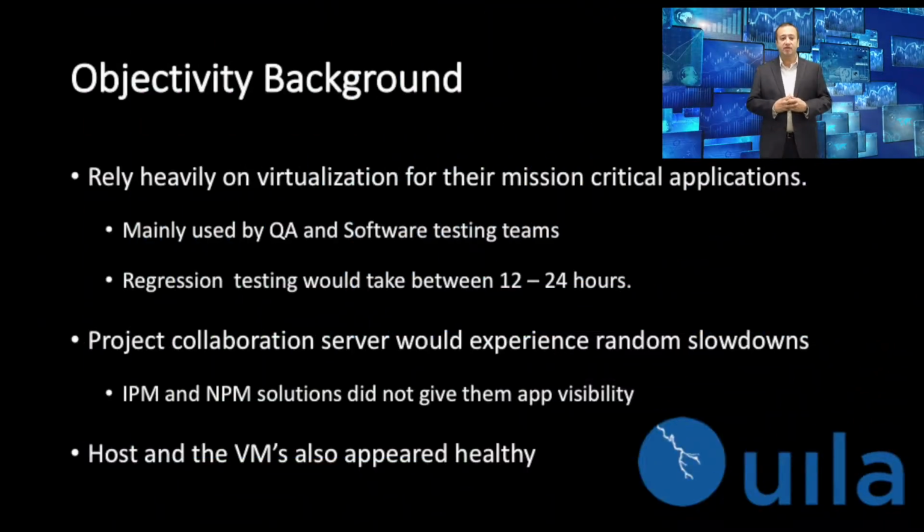Objectivity has been providing mission critical applications for many years, and they rely heavily on virtualization for their development and QA teams. Normally, you would expect virtualization to speed up processes like software testing, but the QA regression testing in their case often would take 12 to 24 hours, which made their whole team less productive.